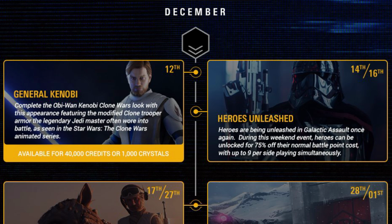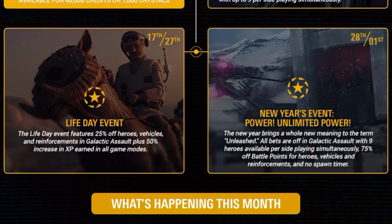Now, as we move on to December 17th through the 27th, it says Life Day event. It says the Life Day event features 25% off heroes, vehicles, and reinforcements in Galactic Assault, plus 50% increase in XP earned in all game modes. So that sounds like a very interesting event, and you're going to see a lot more heroes and vehicles available on the Battlefront during this event.